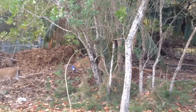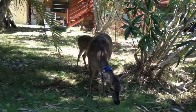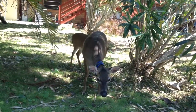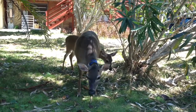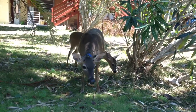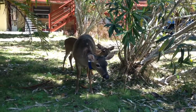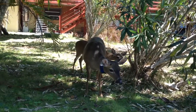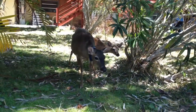Yeah, if you wouldn't mind. This deer, number 24, is extremely pregnant, so we're checking in on her regularly to make sure she hasn't had her fawn yet. She's also in very good condition. You can see just how unafraid she is of both Matt and myself.